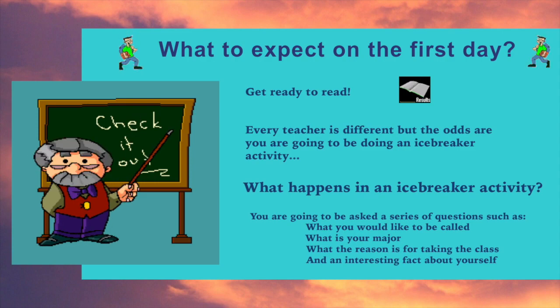More likely than not, you are going to do an icebreaker activity in the first or second week of class. I've had some teachers not even learn anything about their students other than our names, since some do not even attempt these activities. What happens in an icebreaker activity?